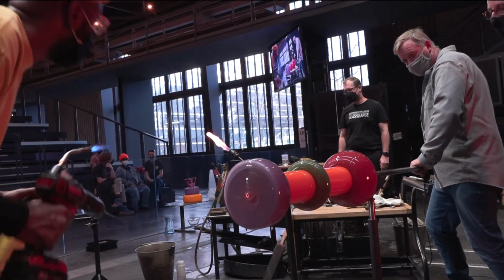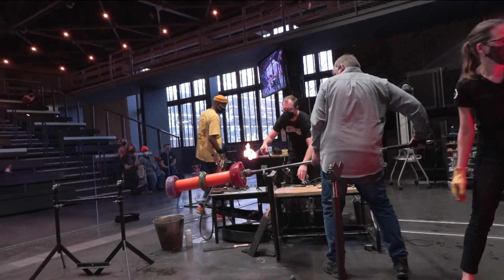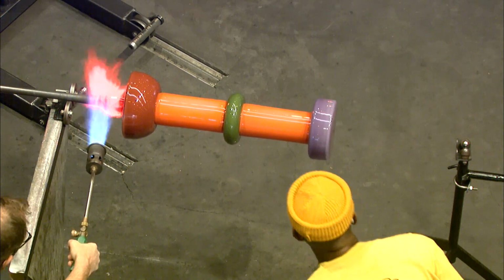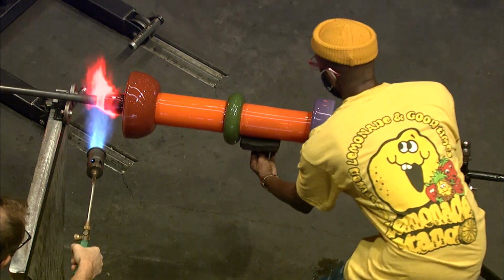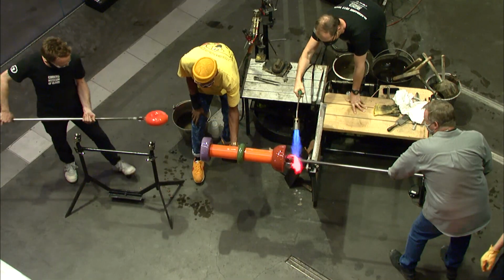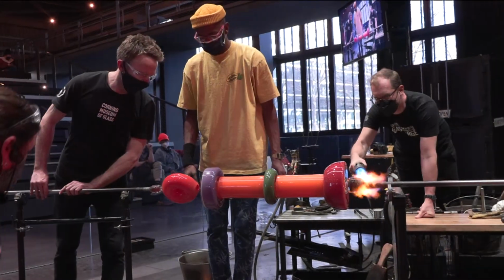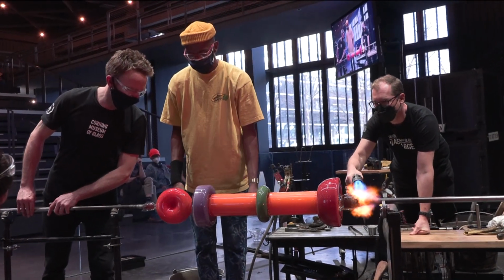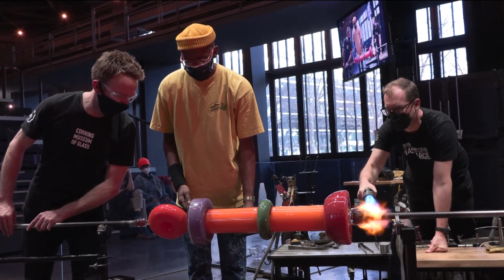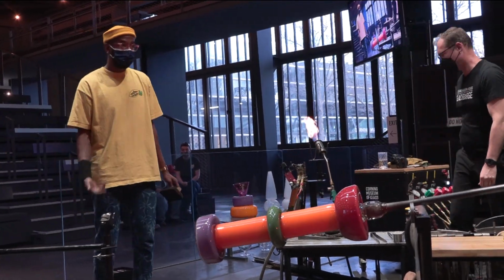All right, we've popped the hole. We're ready to go. We're just going to take it over to the rollers. Eric Meek is joining us. Chris is going to pop in there with the donut. This one's tricky because you have to line up the flat sides. Cedric says it looks good.